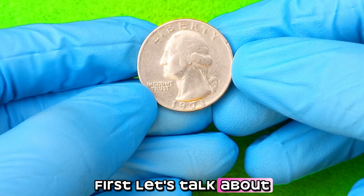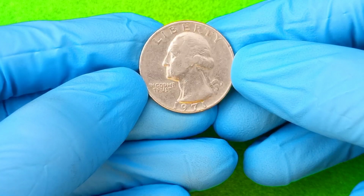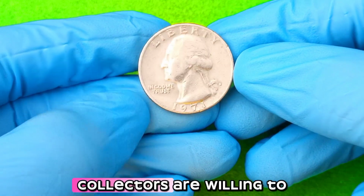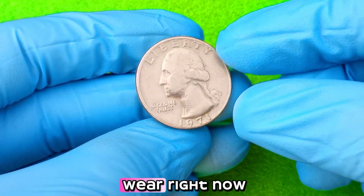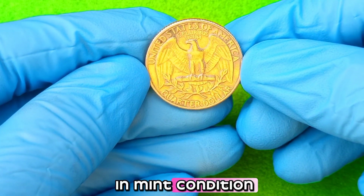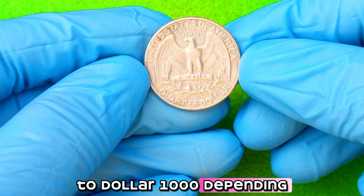First, let's talk about condition. A 1971D quarter in mint condition, meaning it looks like it just came out of the mint, can already fetch a premium. Collectors are willing to pay top dollar for coins that are well preserved, especially if they have original luster and no signs of wear. Right now, a 1971D quarter in mint condition can sell for anywhere between $500 to $1,000, depending on its grade.